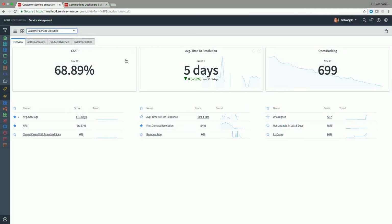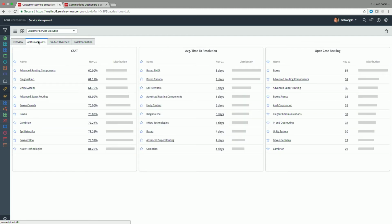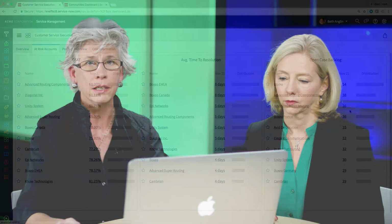Top level metrics here for executives: customer satisfaction, time to resolve, the outstanding backlog. You can see the current measurement and the trend, how you're trending. This is good, the backlog's going down. So you see the other related metrics here that are available for executives. As we look at those top level KPIs, we can come across here and see that for CSAT, these are at-risk accounts. These are my kind of worst performing accounts that I might want to pay attention to. So you can see the lowest CSAT scores, highest time to resolve, the biggest case backlogs. These are things executives really need in order to be tuned into their customers and make sure they're paying attention to the right things.